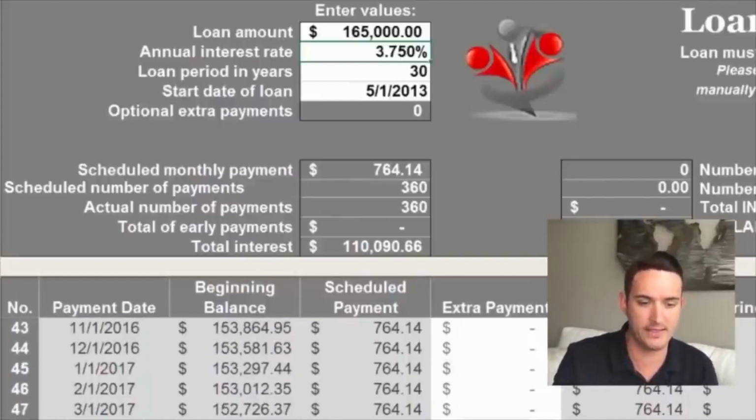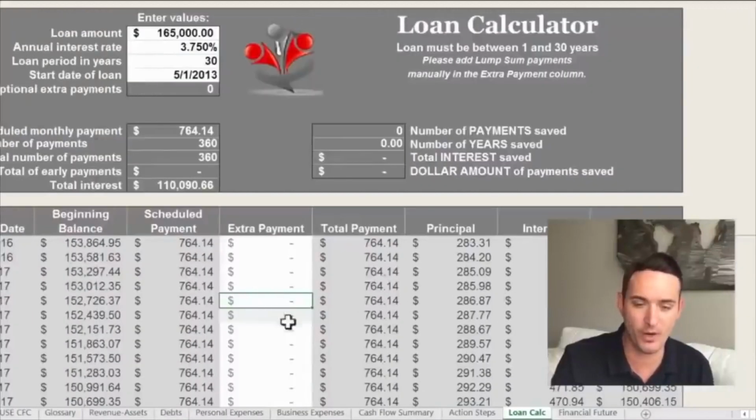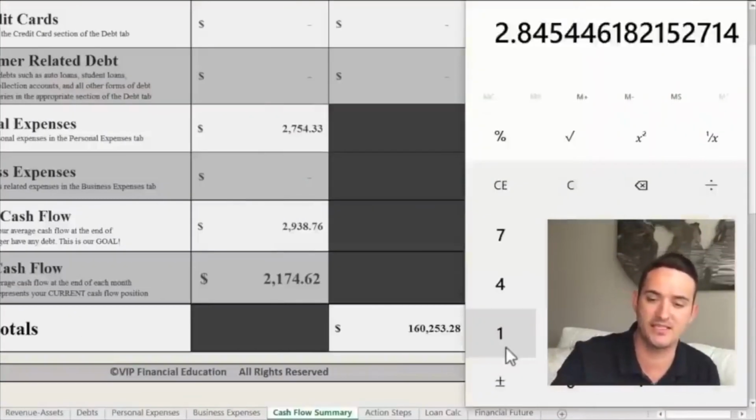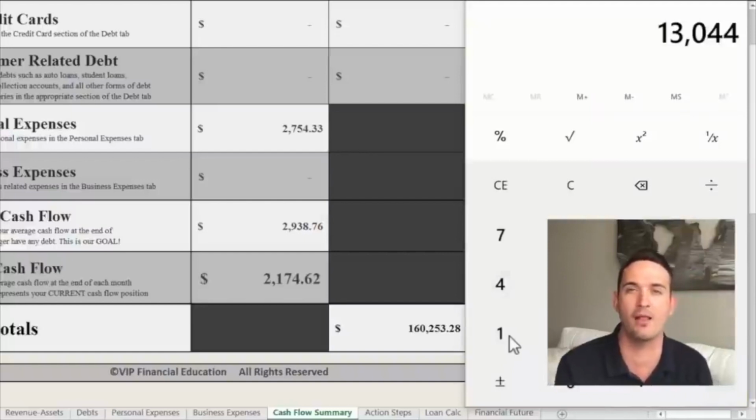We're going to scroll ahead to today's date. You can see here, March of 2017. You can see here that their interest to principal ratio doesn't look a whole lot better. So we're going to start applying lump sum amounts. And now I'm going to take, in this case, a 6 month rule. Okay. So I've got $2,174 multiplied times 6 months. This is what we call the MLS, the maximum lump sum. We talk about this in all of our trainings. Check them all out.